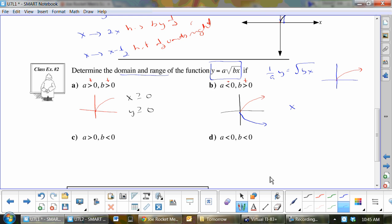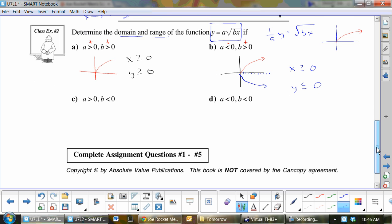Talk about my x's first. Here's all the x values, right? And y? Good. Okay. Next one. A is greater than 0, B is less than 0. That's positive, negative. Okay. Remember what the original looked like.